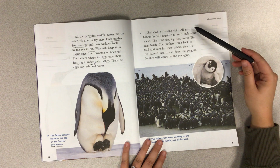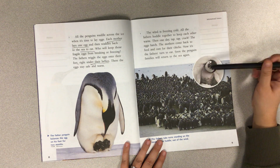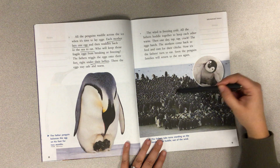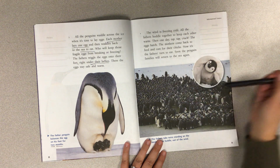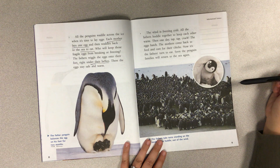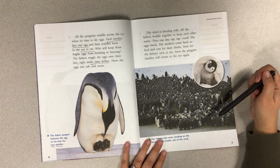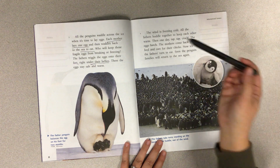The wind is freezing cold. All the fathers huddle together to keep each other warm. I can think of a text-to-self connection here. When I've been outside in the cold, cold, cold, I know that it helps to huddle together with whoever you're with because you can help keep each other warm. And it looks like the penguins are doing that exact same thing. They're keeping each other warm by huddling close together.